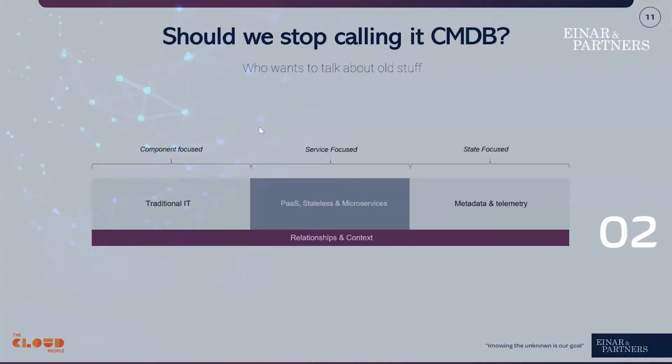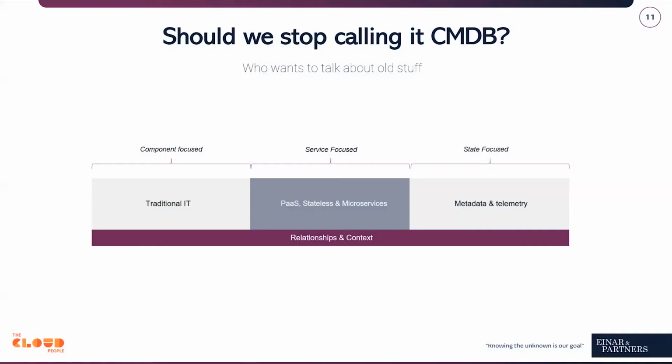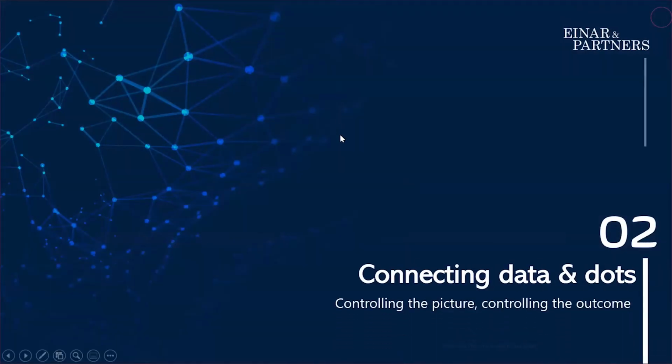I really like to highlight the very bottom part there, the relationships and context. Even if you have all the data, if you don't have the relations between the data, it is usually unusable. Yeah, exactly. Absolutely true. So we're really speaking about connecting the data and dots.